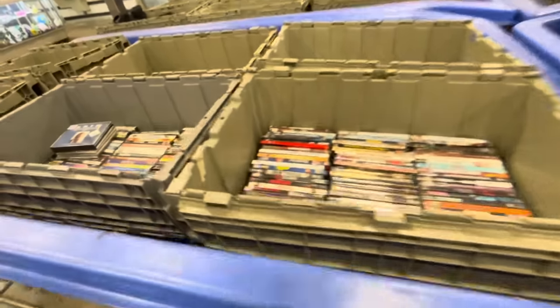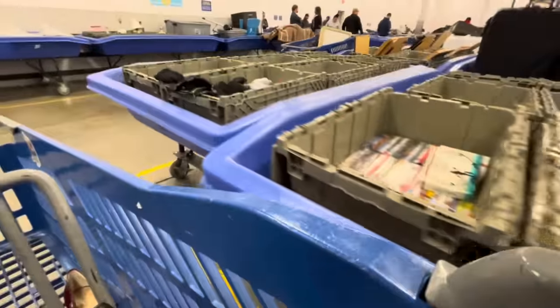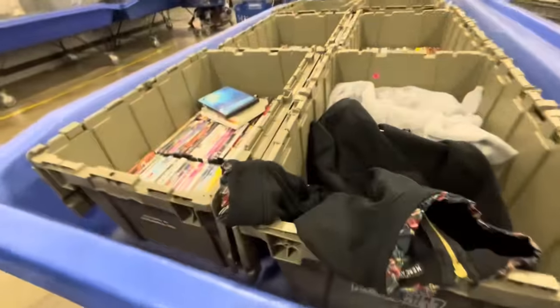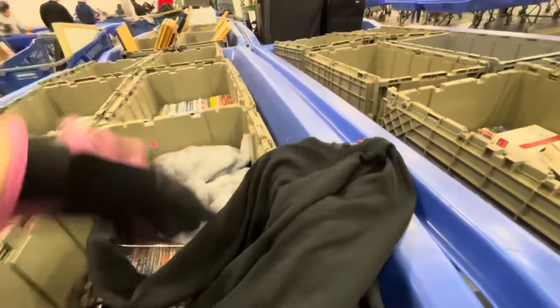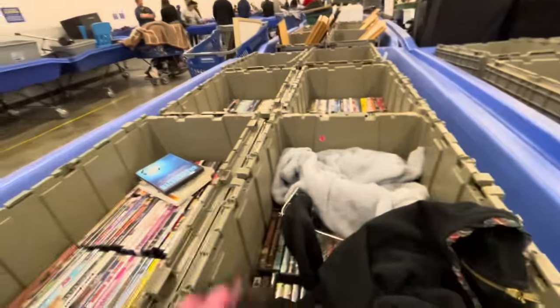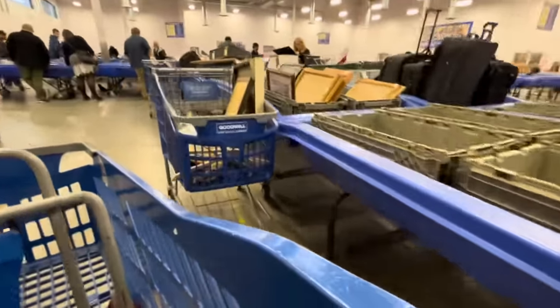We have movies. This is very organized, I mean, so far from what I've seen. It looks highly organized. J. Crew. I would feel bad putting them in here, and my bins is just like, everything's everywhere.